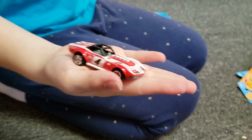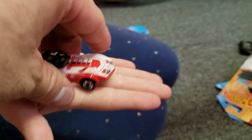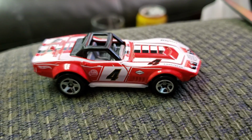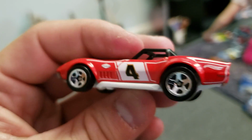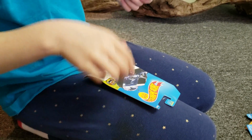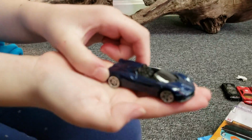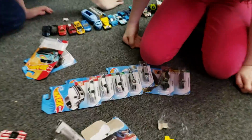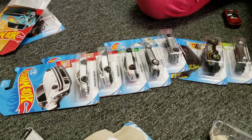Oh, you opened up the Gumball Corvette? Let me see. So cool. That one's really nice. Pretty sure there's a treasure hunt of this one. Seriously? Come on, get a car. Quick. You have another one? Nice. Blue Pagani. Beautiful. We have seven more normal Hot Wheels, the last of the normal ones, and they're all silver and white because we put them in random order.